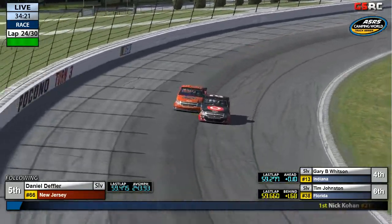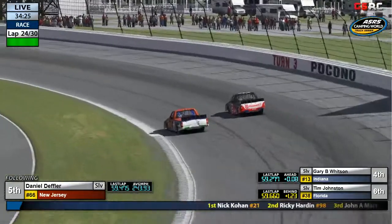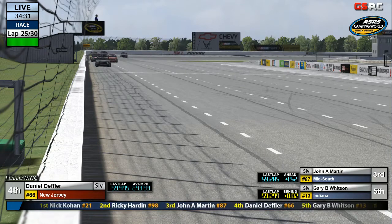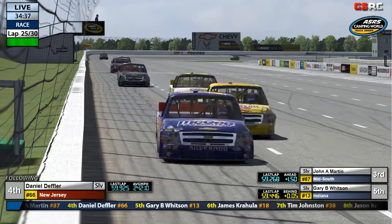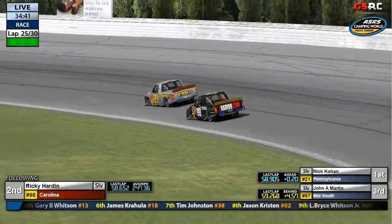With the new tire model, I don't know if we've mentioned this before, is this the first race on the new tire model that's coming out for all cars? If that's the case, all of these guys have to get used to a different behavior from the tires here, Samuel. Yeah, meanwhile, we're watching this battle for 4th between Daniel Deffler and Gary Whitson.